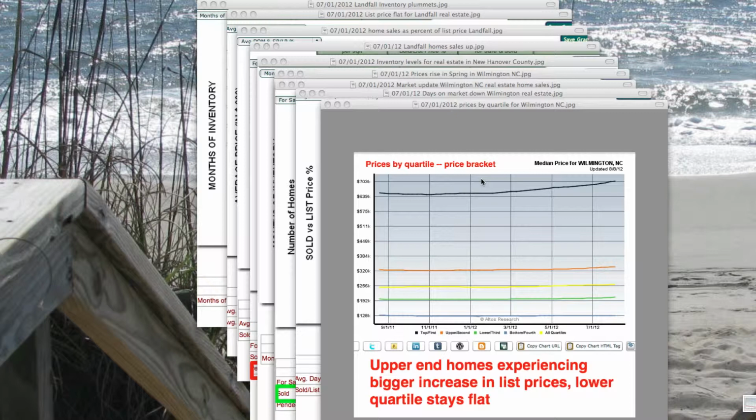All right, let's start here with Wilmington. These are prices by quartile. These are list prices for Wilmington, North Carolina real estate. And the main point of showing you this slide is to show you that, look, this is the upper quartile price bracket. And there's a big difference here compared to there, it's going from 640 up towards 700. But look at that. The main thing I'm trying to show you is the difference in trends. The upper quartile is trending up, and it's significant. You also see in the upper second quartile a trend upwards.